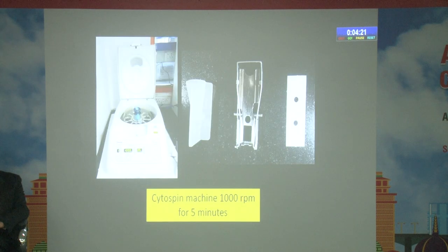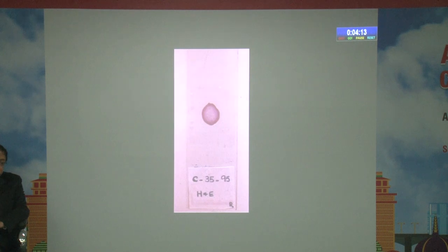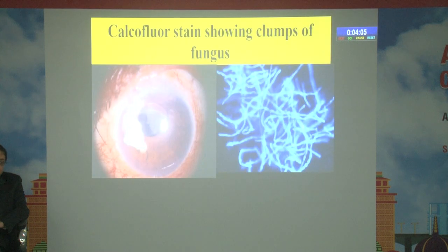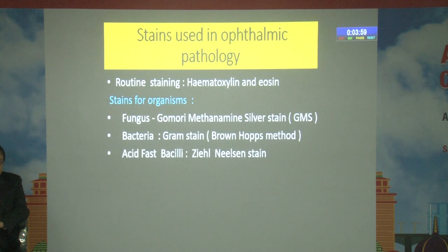For cytology, you use a machine called the cytospin, which revolves at 1000 RPM for 5 minutes. The cells are concentrated like this, and we can see the cytology of the specimen elegantly in the concentrated smear. This is a calcofluor stain showing clumps of fungus. You can see the fungus ball over there.